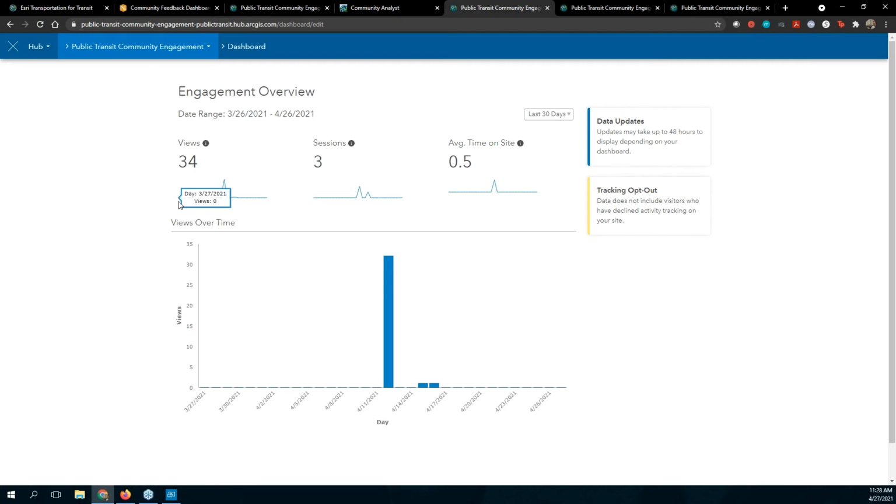And this is a live site, so these numbers are relatively small, but here we can see the number of views we've had, the number of sessions, and about how long folks are staying on the site. I can filter this by the date as well. So if I want to look at the most recent metrics, I can do that. This is just a nice way to see, hey, are people even coming to our Hub site? And if not, can we promote it better? Can we provide links from our existing web page? How can we drive some traffic here?